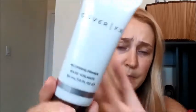And then the other primer I'm going to be using is this Cover FX Blurring Primer. And I'm just going to take a little bit of that and put it on my nose just to smooth out some of my pores. It is a very similar consistency to the Benefits Professional. And I only really like to put that where my pores are a little bigger. So I put it on my nose and then in between my eyebrows, because everywhere else my pores aren't entirely that bad, if I'm completely honest. So with that done, we're going to move on to doing eyes now while I let that all soak in.